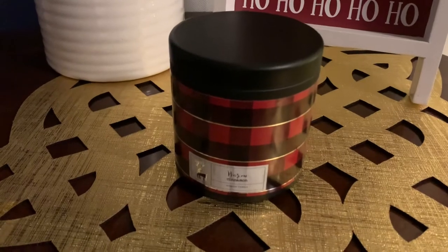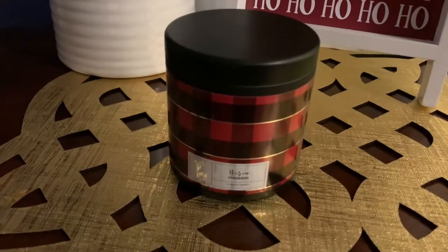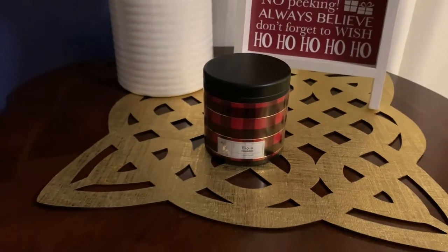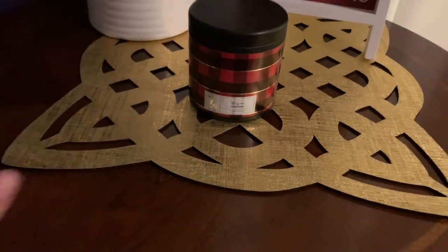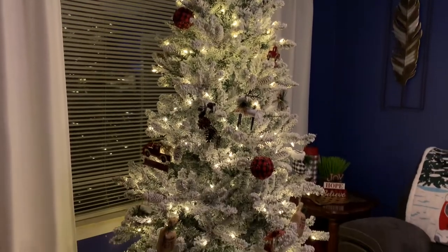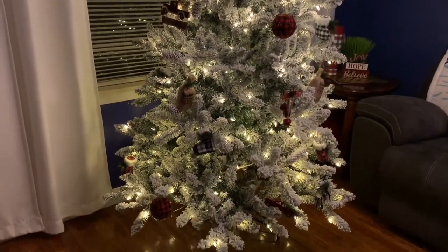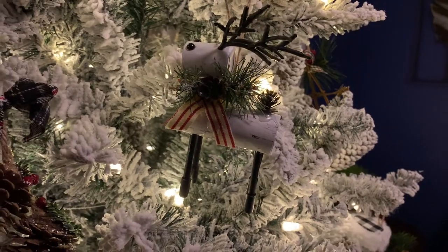And then we just recently bought this plaid candle, and it's a cinnamon scent. I just thought it went really well with all the plaid that we were doing this year. And then the gold doily also came from Big Lots. I believe it was only $1. And then our Christmas tree came from Walmart. And then we just picked up some different ornaments from Big Lots and also from Dollar General.